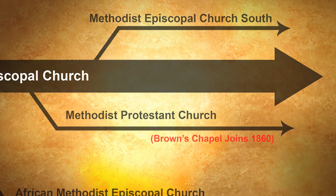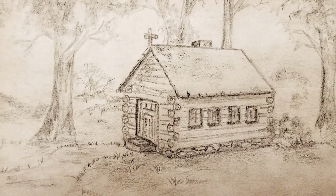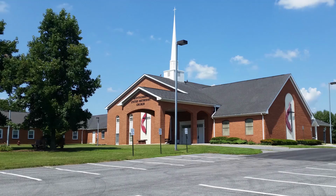Over the years, the Methodist Church and our Montgomery Church have seen a lot of changes. The chapel our founders built with their bare hands may no longer exist, but their journey of faith lives on through us.